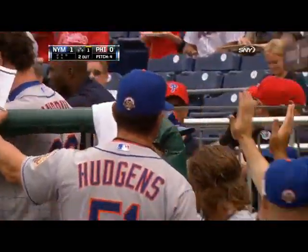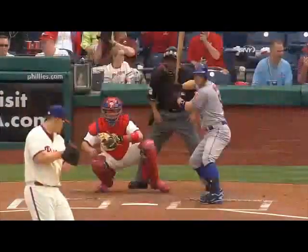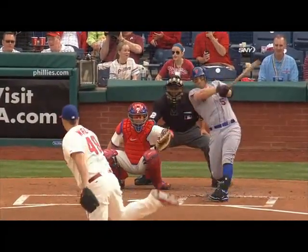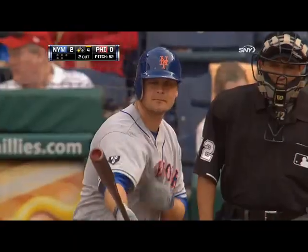Worley trying to get ahead of him. Wright wastes no time, and the Mets jump out in front again. I don't think we can downplay the significance of your best player saying that he is going to get it going, get in that lineup, do something positive for his team on his first swing back.